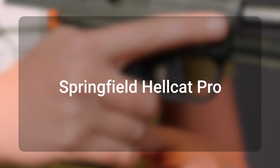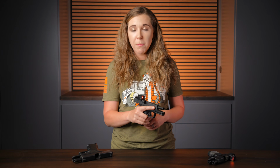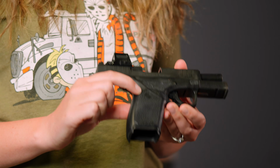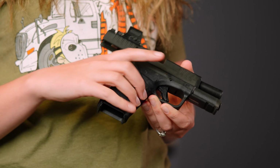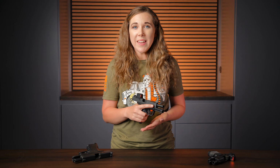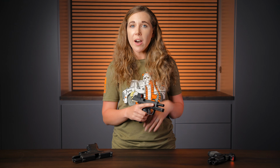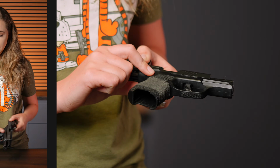Next up, we're gonna talk about the Hellcat Pro. Personally, when I took this gun out of the box, I thought it felt a little bit boxy in my hands, but there is a Langdon Tactical Hogue grip that helps the ergonomics and makes it feel a little bit more comfortable for me personally. As I mentioned earlier, there are some things that we may just not like about how the gun feels, but we can often fix those things or make adjustments to make it more comfortable for us.